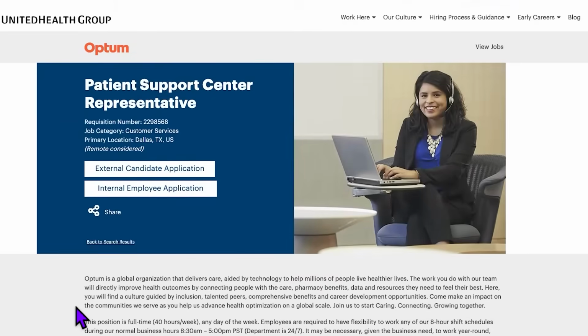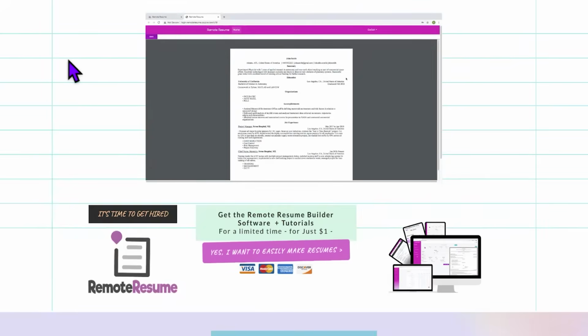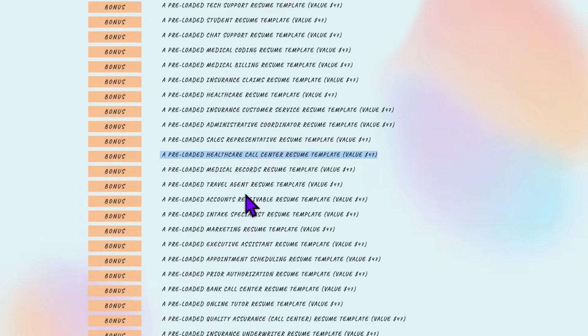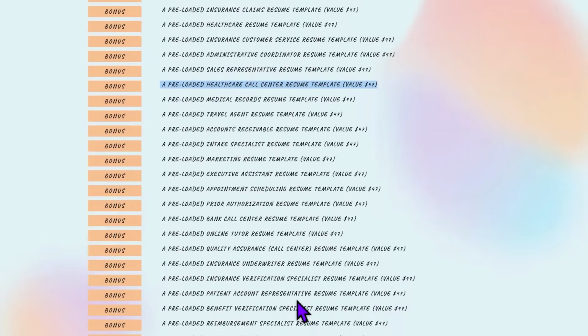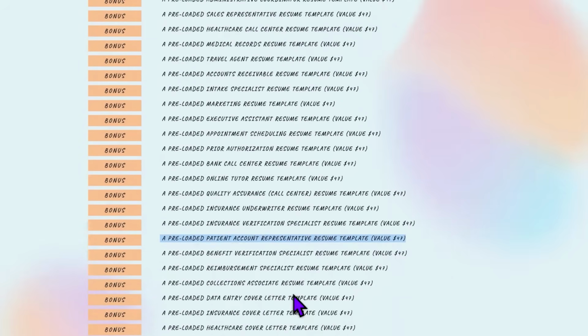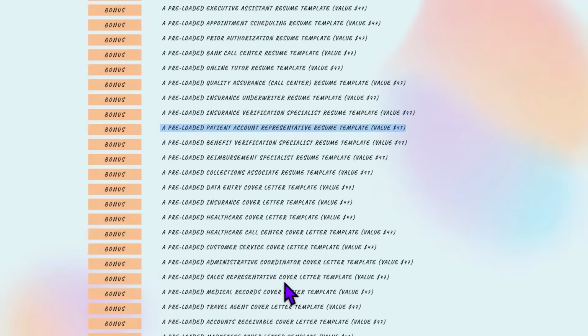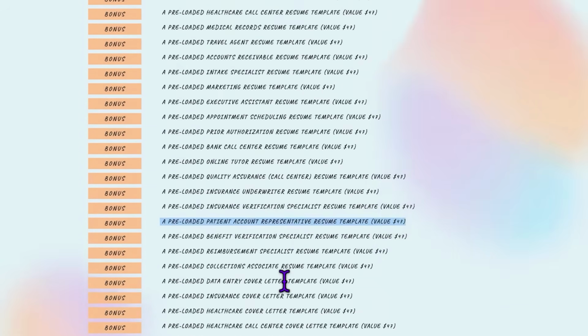And so if you're interested in this, which I think is a great opportunity, I would use the remote resume builder software, and you could use a couple of different ones. You could use that healthcare call center resume. That would be a great one. You could also use the patient account representative resume template. That would be another good one to use as well. And we have the accompanying cover letters to go with each of these. So get your application in, and now let's move on to the next company.